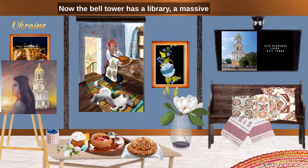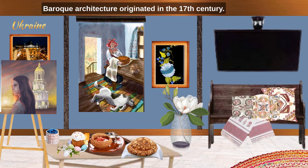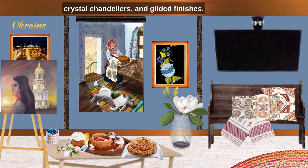Now the bell tower has a library, a massive chiming clock and 3 original bells on display. Baroque architecture originated in the 17th century. Its interior design included highly decorated walls, moldings, sculpted wood mirrors, painted ceilings, crystal candelabras, and gilded finishes.